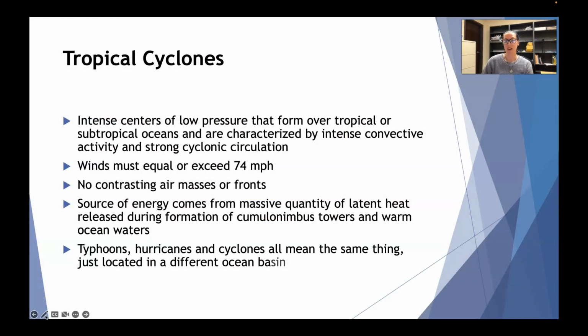So tropical cyclones are defined as really intense centers of low pressure, and they tend to form over tropical or subtropical oceans and are characterized by really intense convective activity, which means intense thunderstorm activity. That's what convective is. If you go back to the mechanisms of heat transfer that we talked about, convection was one of them. So this vertical movement of energy. And then strong cyclonic circulation. If we recall from our atmospheric circulation lectures, that cyclonic circulation in the northern hemisphere is that counterclockwise motion.